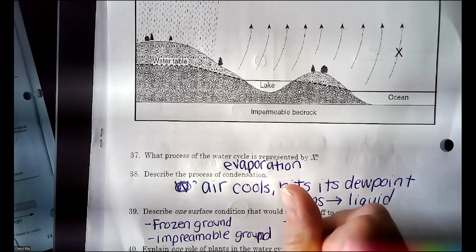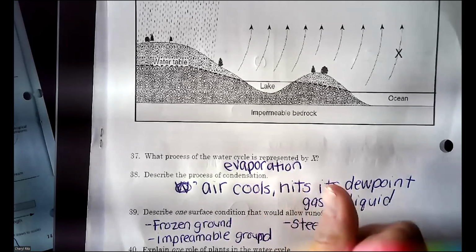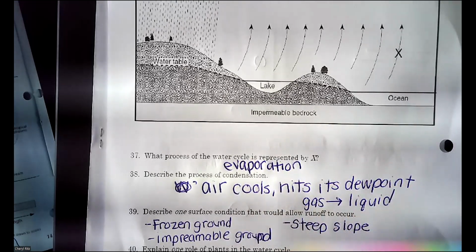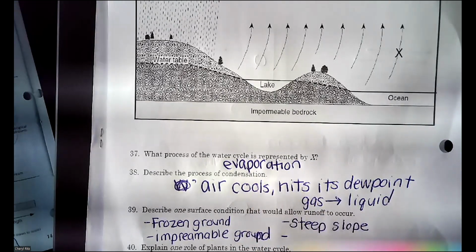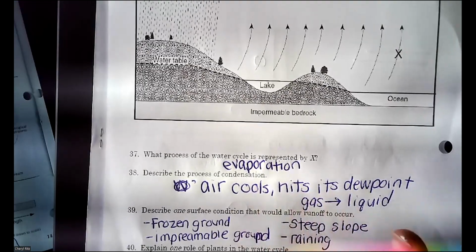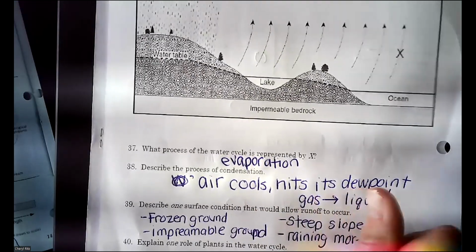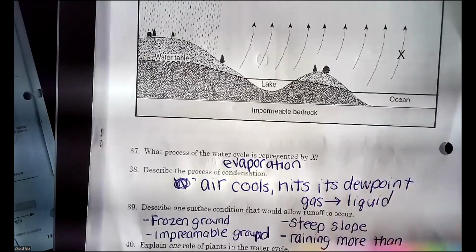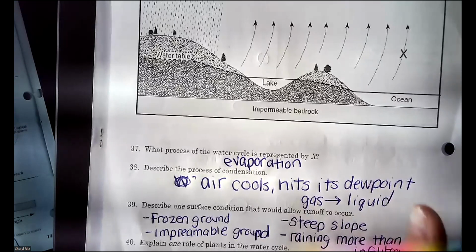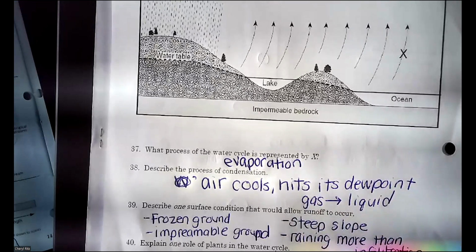What kind of slope? Steep? Good. Yeah, you should have. And then don't forget, this is the one you guys seem to forget: if it's raining. What about raining? More than infiltration. Plants, how do plants affect it? They do transpiration. They absorb and transfer.